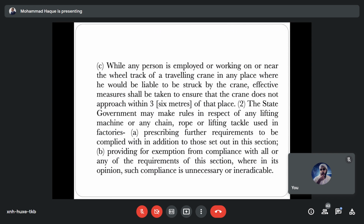While any person is employed or working on or near the wheel track of the traveling crane in any place where he would be liable to be struck by the crane, effective measures shall be taken to ensure that the crane does not approach within 6 meters of that place, under section, subsection 3. The state government may make rules regarding it.